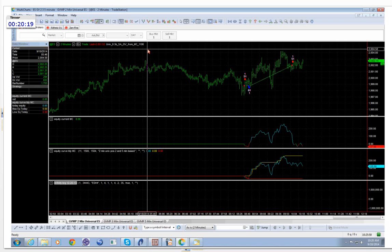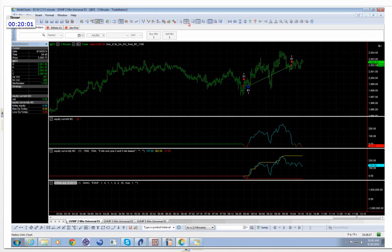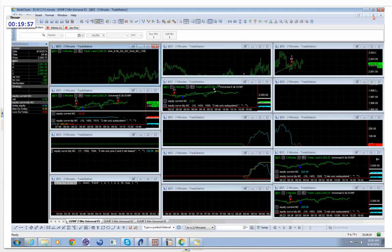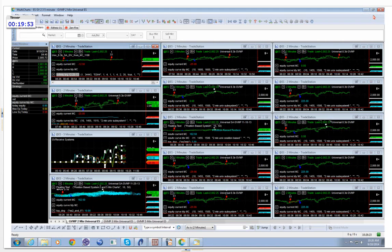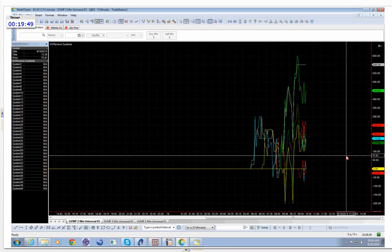They're all being boiled down into one chart. You only trade the one chart. You don't trade all 25 of these. I've got an automated routine that automatically monitors the progress of all these charts. Let's go back and show that again. What the automated system is doing is watching all of this and trading the best one.